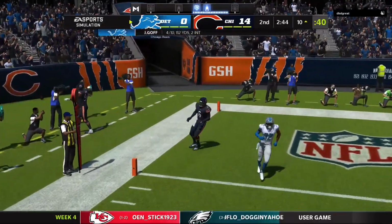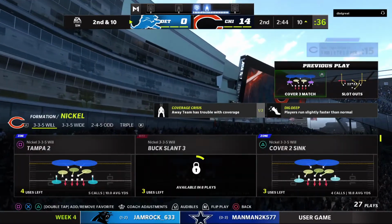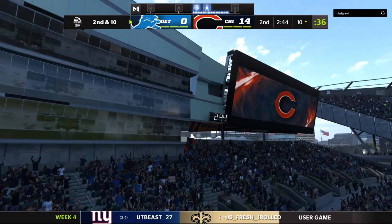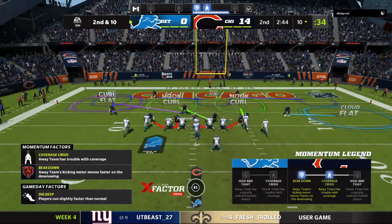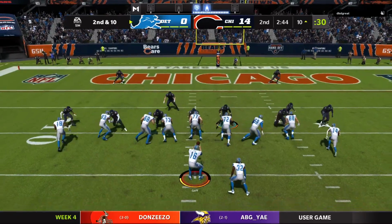Looking left sideline, but it's incomplete. To this point, I've been impressed with the work defensively. They have not allowed a lot of receivers to run free. And there's another example, another incompletion. An incomplete pass on 1st down. That leads to a 2nd and 10.